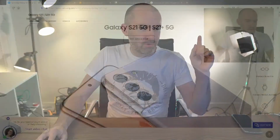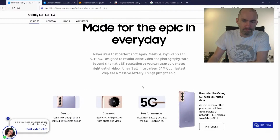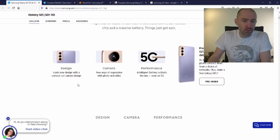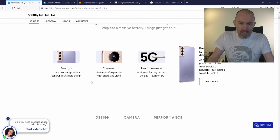Right, I'm going to stop being off topic and get back on topic about the Samsung Galaxy S21. So, design: iconic new design with a contour cut camera design. New ways of expression with photo and video, 5G, pre-order.